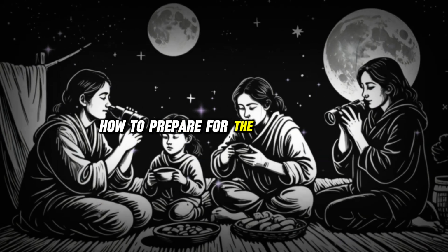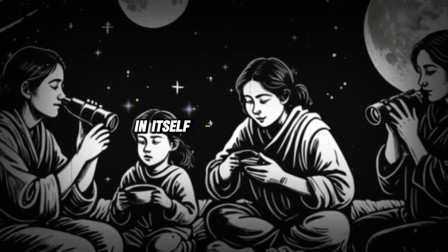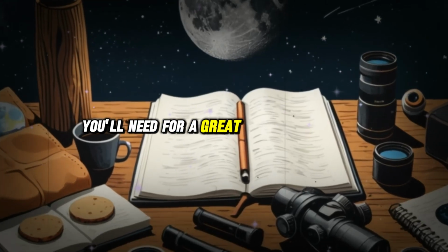How to prepare for the lunar eclipse. Getting ready for a lunar eclipse is an adventure in itself. With a bit of prep, you can fully enjoy this cosmic event. First things first, let's cover the essentials you'll need for a great viewing experience.